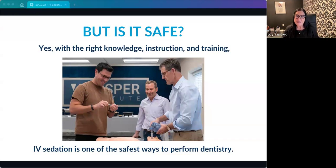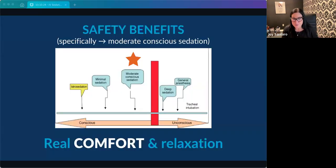Your patient is now still. Your patient has an airway, breathing on their own. Your patient is ready for you to do a lot of dental work in a short amount of time and not remember any of it. And that's what we teach you, to make sure that it is a safe procedure for everybody involved.